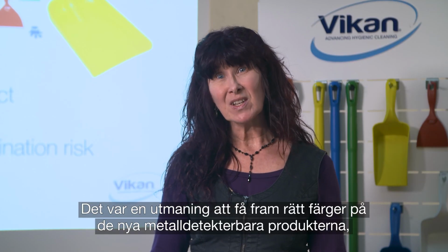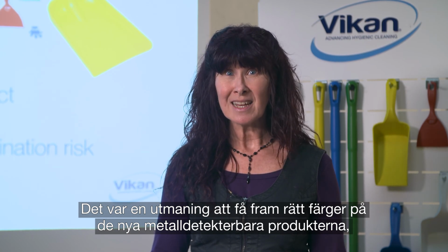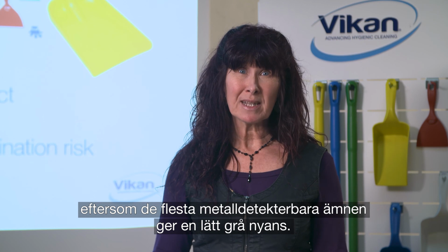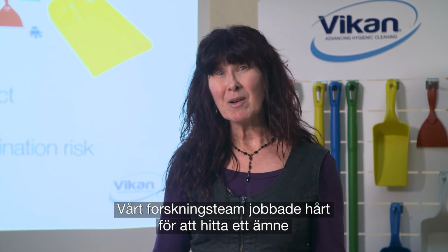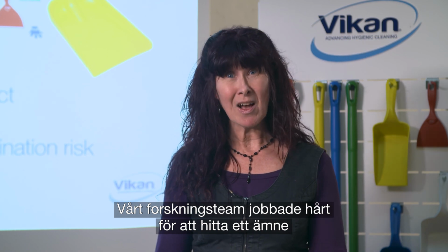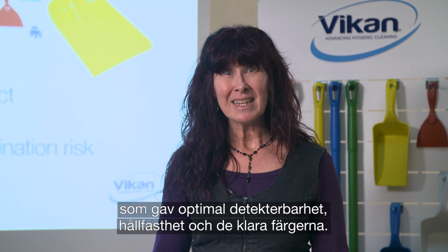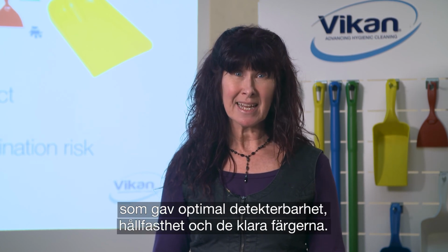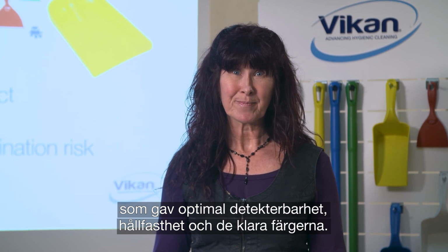And achieving these virtually colour identical metal detectable products was a real challenge. Unfortunately, most metal detectable compounds give the plastic a grey tinge. However, our R&D team worked really hard to find a compound that gave optimum detectability, durability, and the lovely bright colours that you can see.